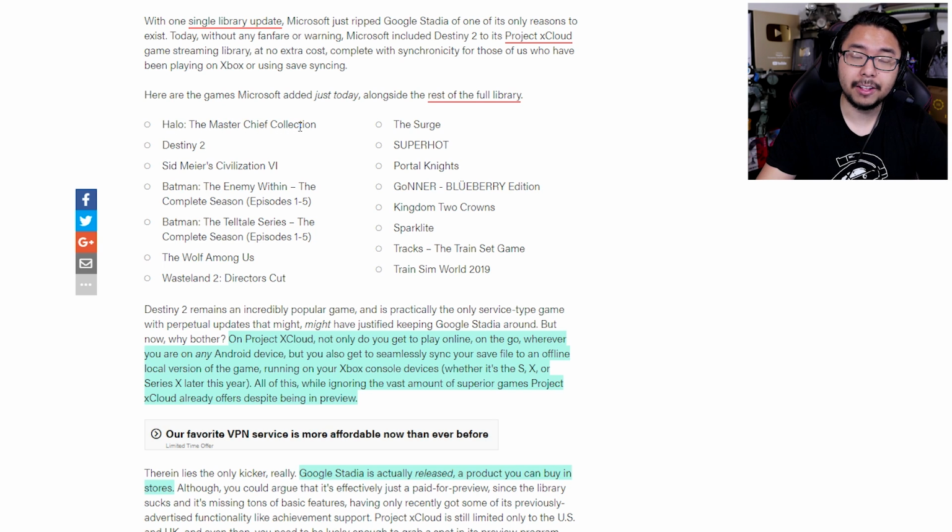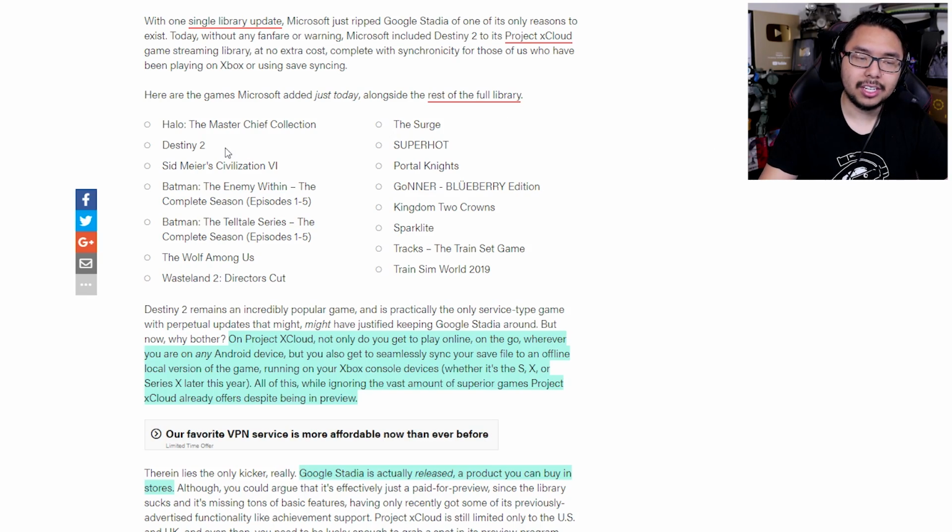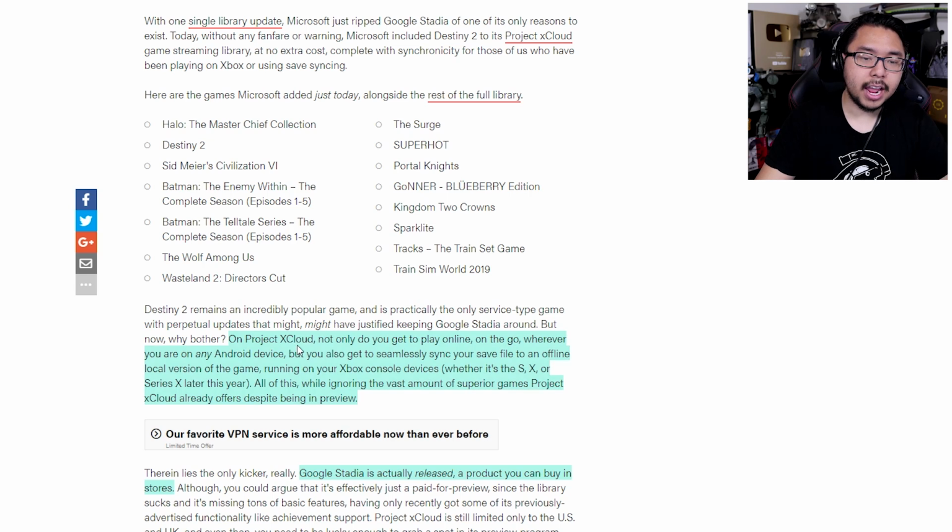Halo: The Master Chief Collection, Destiny 2. This one in particular is worth noting due to the fact that Destiny 2 is currently the flagship of Stadia, and now xCloud has Destiny 2, and it has certain advantages over the Stadia version, as noted by Windows Central here. On Project xCloud, not only do you get to play online on the go wherever you are on any Android device. That's important to note. Stadia is currently limited to Pixel devices on mobile. With Project xCloud, any Android device will suffice.